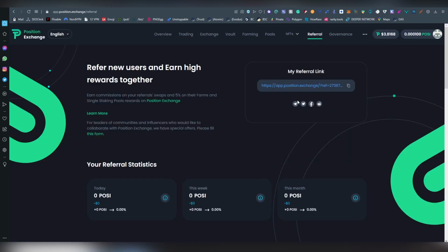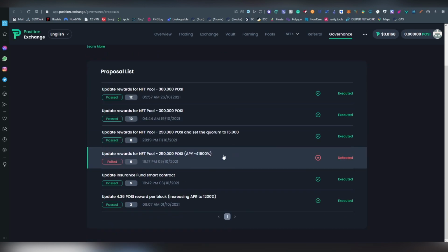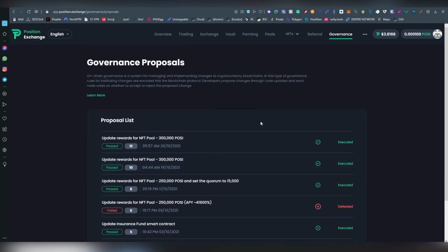There's also the referral program, which you can find links to down below. You will be getting 5% of their farm and single staking pool rewards, so you can bring your friends over. And obviously there is also governance, which allows you to basically do different things, like updating the rewards and things like these, and you can actually have an effect on the token, etc.